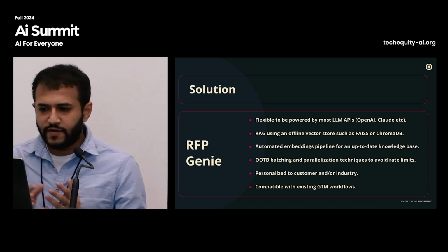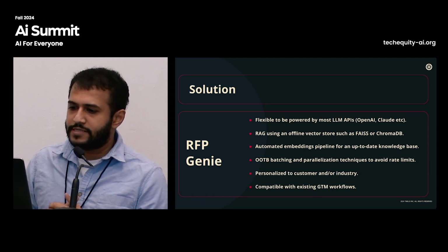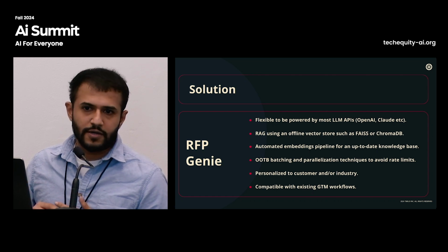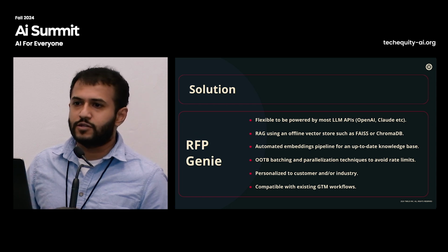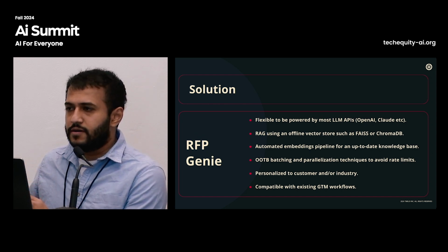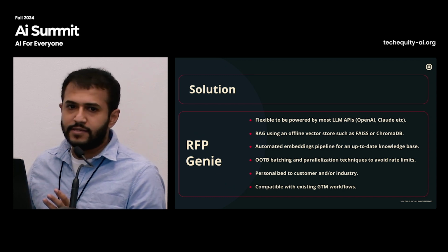So coming to the meat of how we solve this. So our tool is called RFP Genie. I'll come to the Genie part later. But what we're doing here is we've built a platform which can plug into any LLM. So you could use an OpenAI, you could use Claude. We've built an offline RAG database to solve for the retrieval throttling problem. So you could use something like a FAISS from Meta or something like a ChromaDB or even a Qdrant. An auto embedding creation pipeline, which makes sure your data doesn't go stale and updates your offline embeddings at the cadence that you prefer.